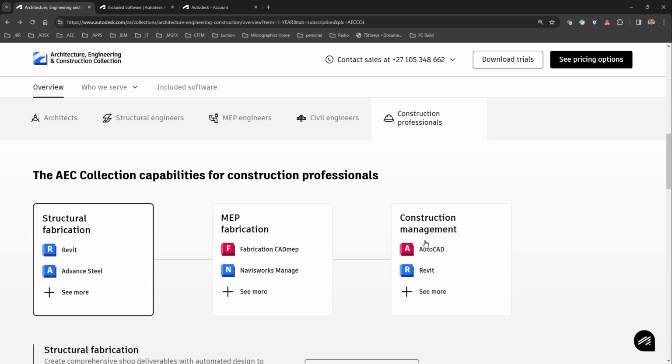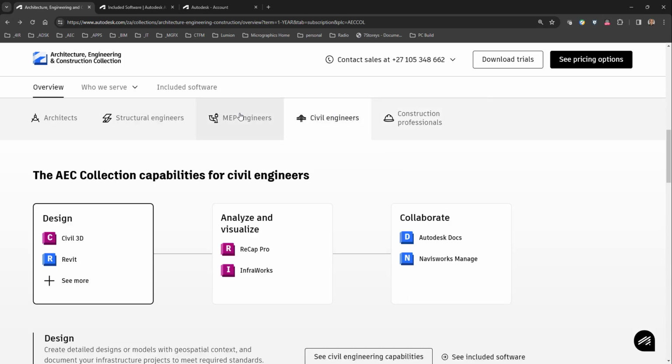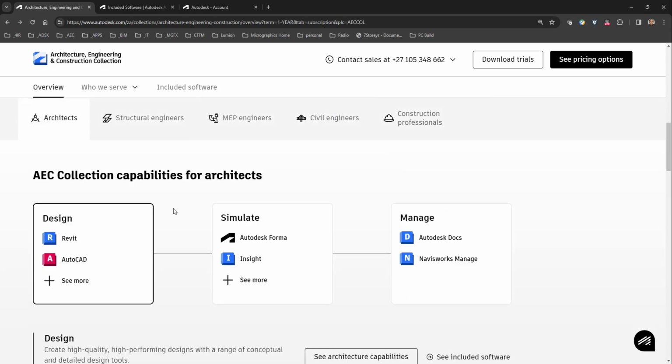So these are the main, one would say, the main workflows within this platform. And any one user would have access to all the software. So chances are that no one user will use all the included software, but that they would use some of the included software, and that some would include more than one license, which ultimately works out cheaper if you purchase an AEC collection, and that would be the thinking behind it.